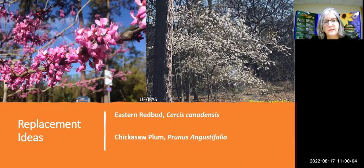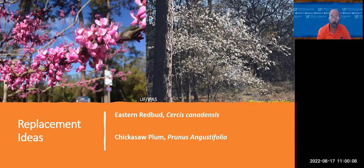Although not bringing you the same colors, but certainly delightful, is our Chickasaw plum, which does very well here. Yes, and they're both native plants.